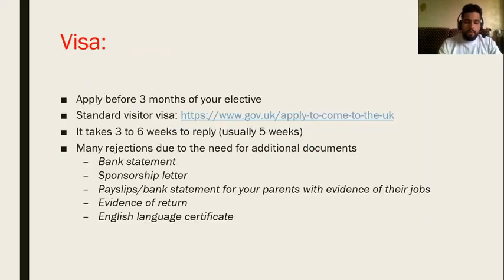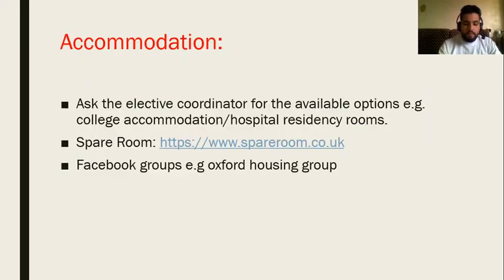So you applied for the visa. Five weeks later, you got your passport back and your visa application is accepted. So you now start looking for accommodation. Simply, you could ask the elective coordinator for the available options. I asked Caroline for hospital residency rooms, and she told me they are not available during that time.